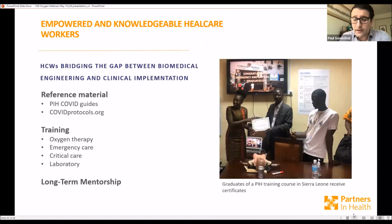So to illustrate and put some color into these steps, I'm mentioning some of the things that Partners in Health has been doing for a long time and also stepped up during the times of COVID. So tapping our network of experts and experts beyond just Partners in Health, we've developed a number of guides including the covidprotocols.org, which I'm going to include in the chat. And I'll send a link there. We also provide training, a number of training activities across all types of topics, and then long-term mentorship.